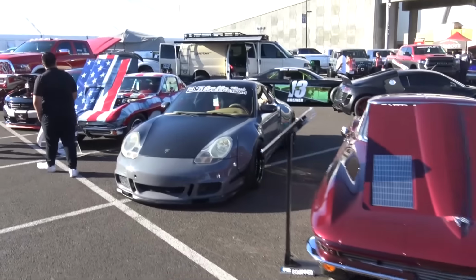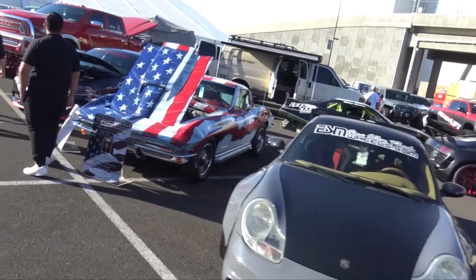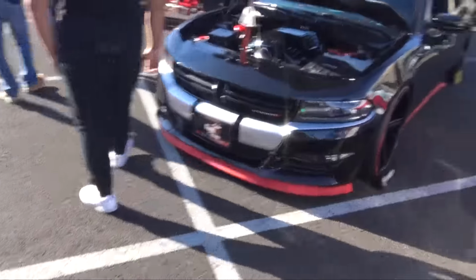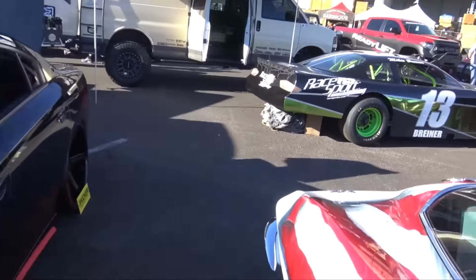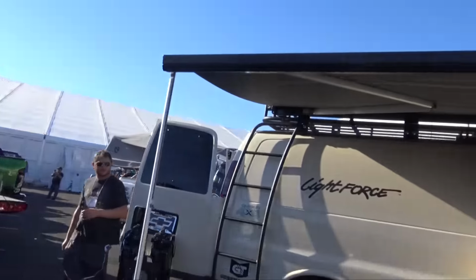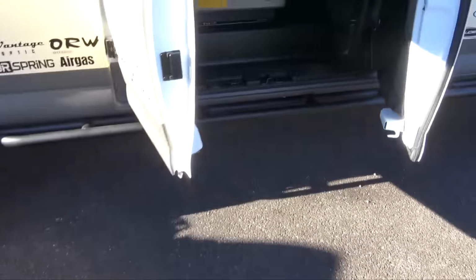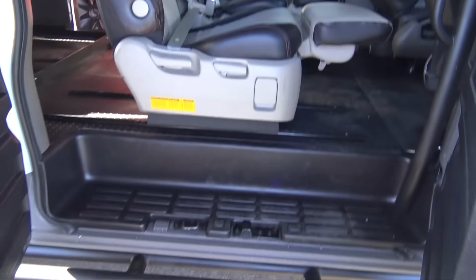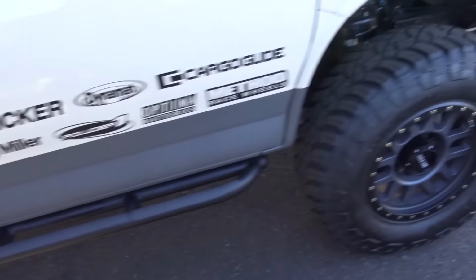Dope cars. Look at that van. Oh wow, I need some... All the inspiration out here at SEMA is real. Oh my goodness. That's dope. It has a cage in it too.